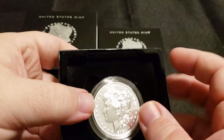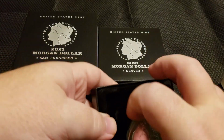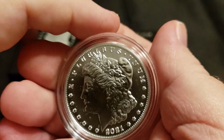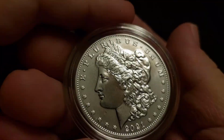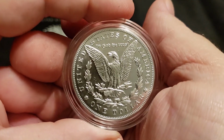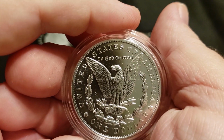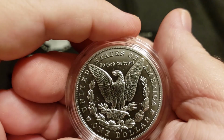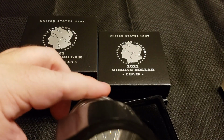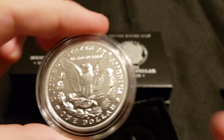No crazy errors, anything yet. I was kind of hoping. Man, could you imagine? Like a misaligned die or just something crazy. Something that they wouldn't necessarily pick up on. That looks proof-like. Yeah, that's pretty close.